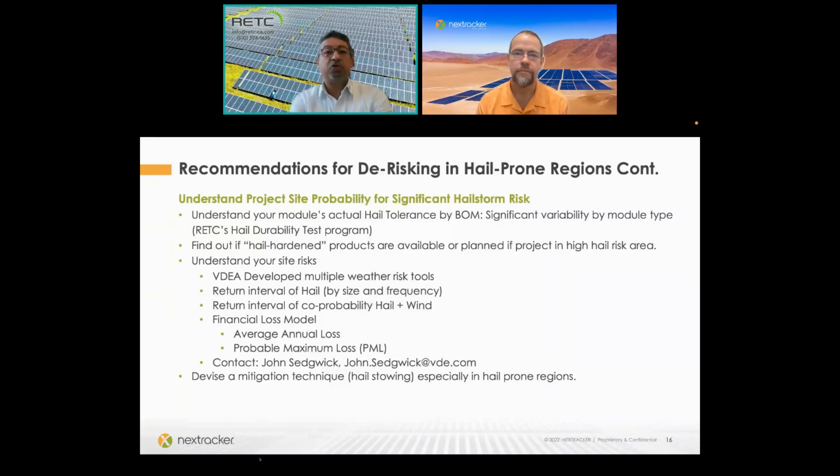Not every glass manufacturer manufactures glass the same way. Not every process yields the same stresses or is able to minimize the stresses imposed on the modules, which could make them less resistant to hail. Modules are getting larger. The technology is increasing. It's all great. The cost is going down. So all of these developments are great.